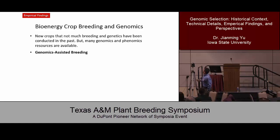Okay, now the real example we're going to be doing is bioenergy crop breeding and genomics. Bioenergy crops are not something we have been studying for ages, and it's actually great because we get to have a new start. We can think about a term we can call genomic assisted breeding. You can design your breeding program from scratch. Now, you don't have to repeat what has been done for maize, rice, sorghum, and cotton 50, 60 years ago. You can just start new.